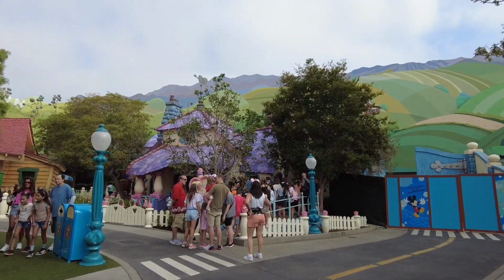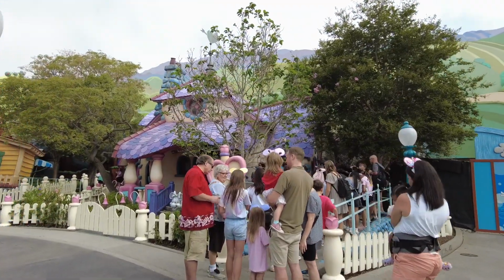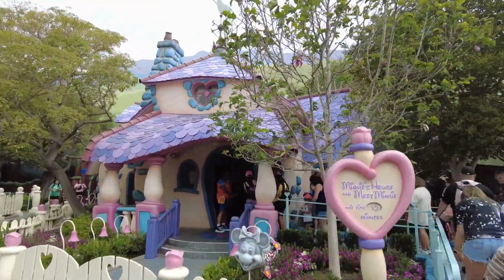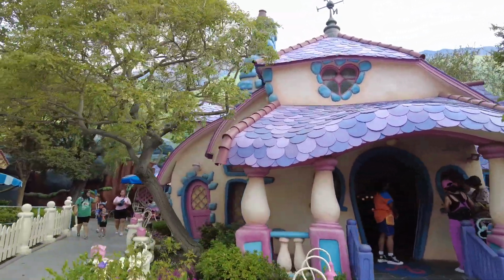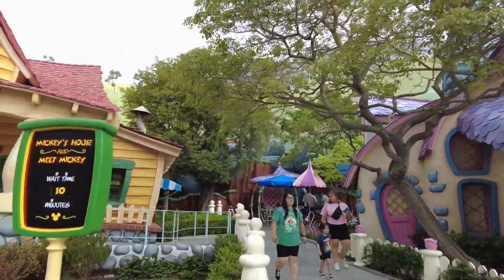There is your Minnie Mouse house, where you can meet and greet with Minnie Mouse and then walk through her house. Right now there's a 10-minute wait. Minnie must be making cookies. A little tea garden in the back. Oh, it's a meet and greet at her tea garden today.